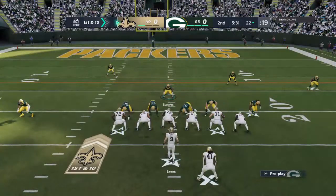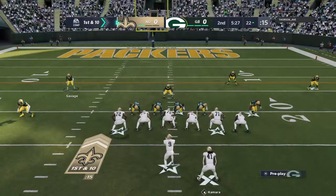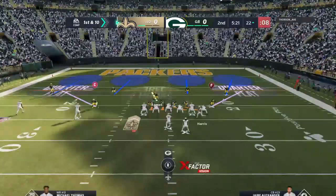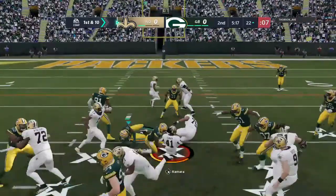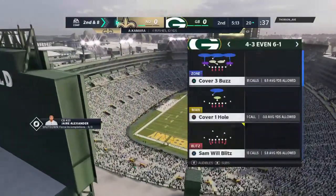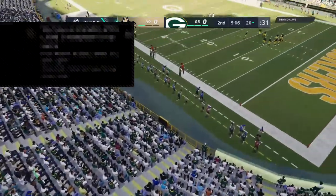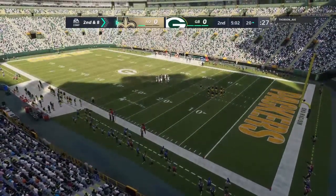So into Packer territory now. Here's 1st and 10 at the 22-yard line. From the gun, it's a run for Kamara. 2 yards on the carry there. It'll be 2nd down. Typically, we think it's the strong safeties that are better tacklers, especially closer to the line of scrimmage amidst traffic. But in this case, how about the free safety coming up and making the big-time play?